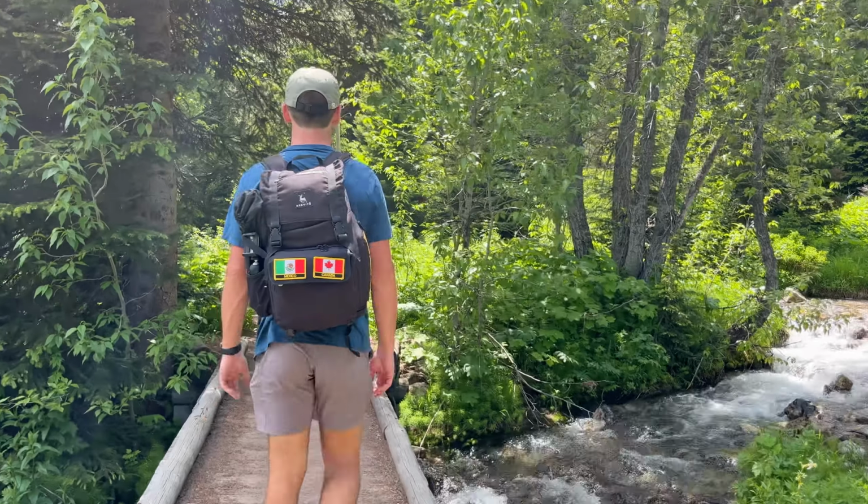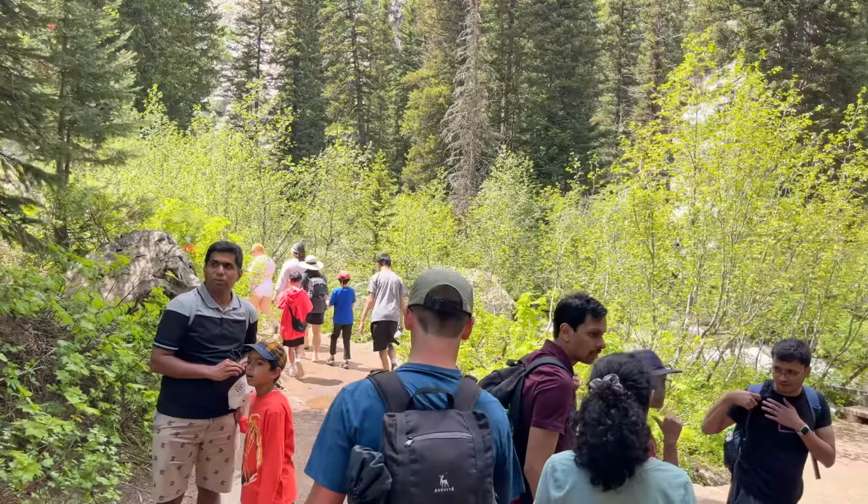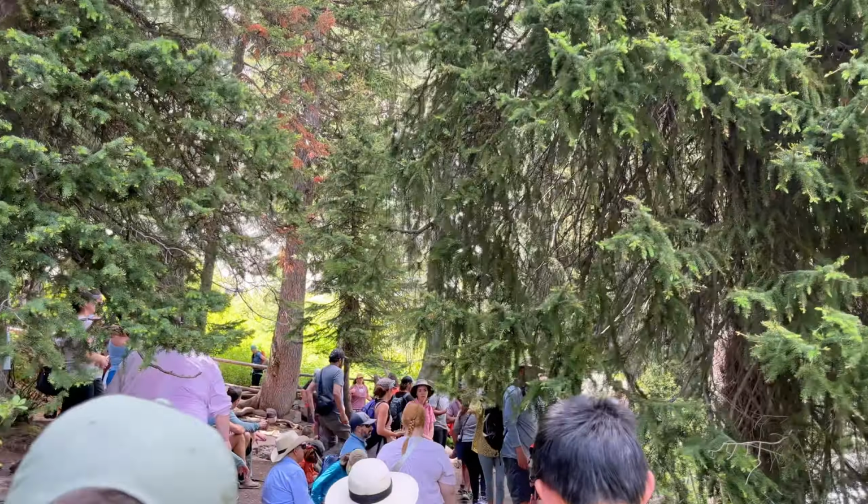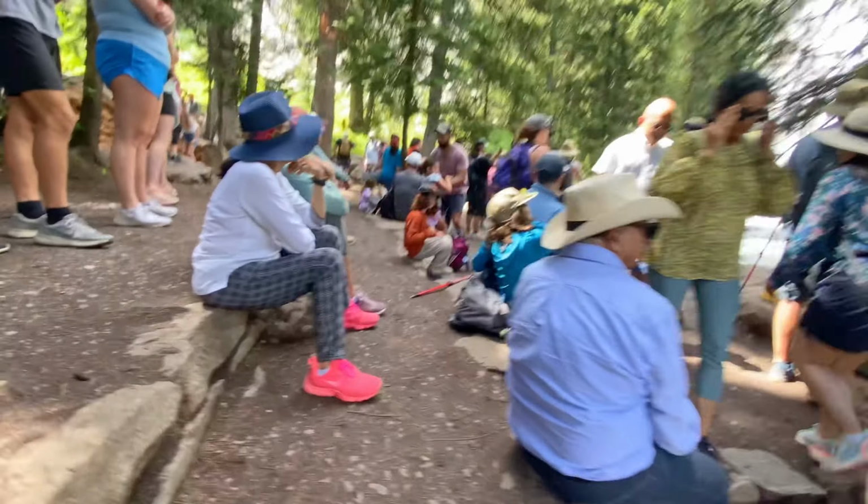Although the crowds may tempt you to skip it, the waterfall is only 1 minute away from the fork in the trailhead. There's no need to hang out here, but it's definitely worth the peek before continuing up to Inspiration Point.